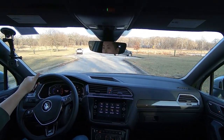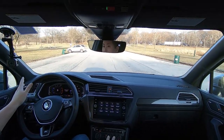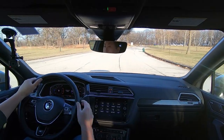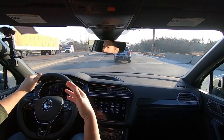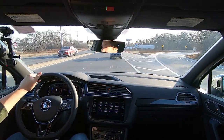Now, this is categorized as a compact SUV, but in my opinion, it's really not. This is really like a mid-size SUV. There is a ton of space in here. In terms of driving position, I feel like I'm sitting quite high compared to some of the other compact SUVs I've reviewed recently. I'm definitely sitting a bit higher than those, and that means you get a bit more commanding view of the road and around you. And I think that's a good thing.